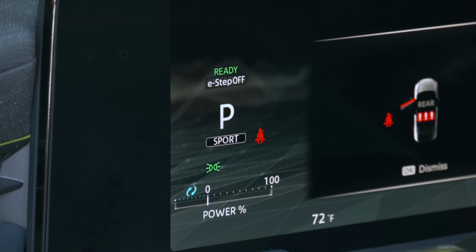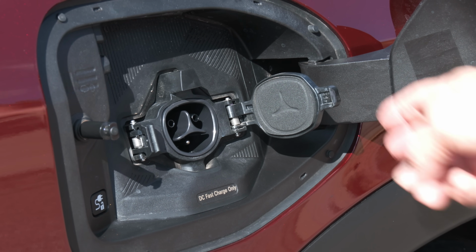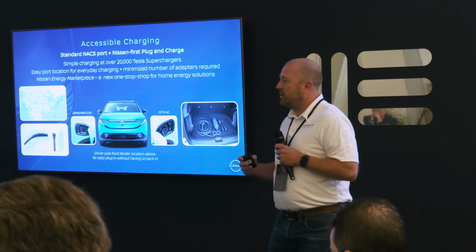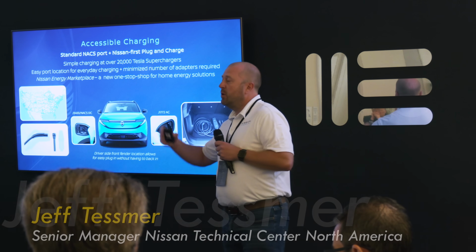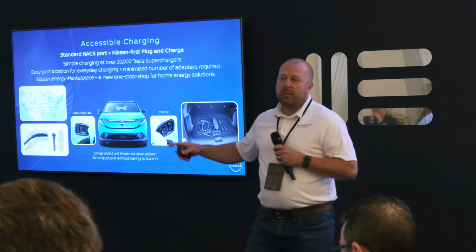This is our first vehicle that we're launching with a native NACS port. It is DC only, and so for that reason, we put it on our passenger side. We know from our customers driving Ariyas that a majority of them are using Tesla Superchargers. So having it on the passenger side allows for those V3 chargers that have the shorter cable. On top of that, we have plug and charge implemented on this vehicle.